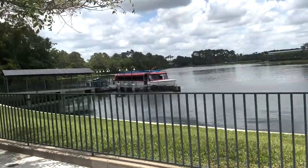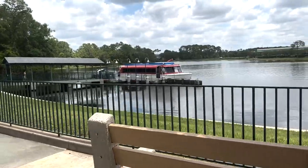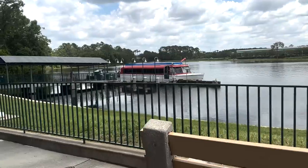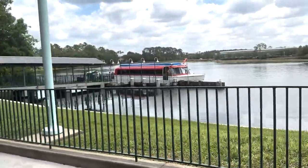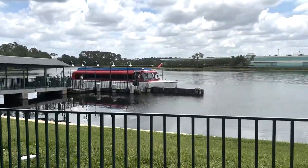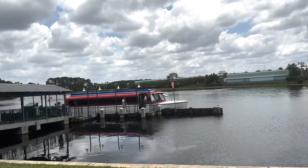But if you're staying at one of those resorts, this friendship boat is a great way to get to Disney's Hollywood Studios. You could also walk, but it's like a 20-minute walk. So friendship boats are great. There are also friendship boats in World Showcase in Epcot. It's only one now, actually. It goes from Morocco to Canada.